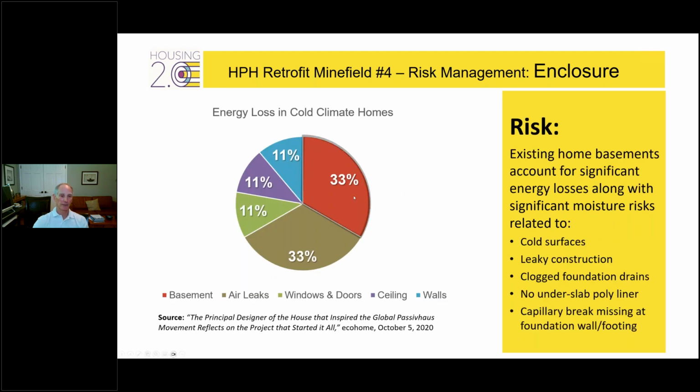So now looking at basements, they're a huge challenge as well. They also account for 1/3 of the energy losses. Again, triple the losses from windows and doors, ceiling and walls, which are 11%. But basements, before we finish them and make them more efficient, have significant moisture risks related to cold surfaces, leaky construction, clogged foundation drains, no under slab poly liner in older construction, and capillary breaks missing where the foundation stem wall meets the footing, which often allows moisture to flow by capillary action through to the inside of the basement. So this is a huge risk.